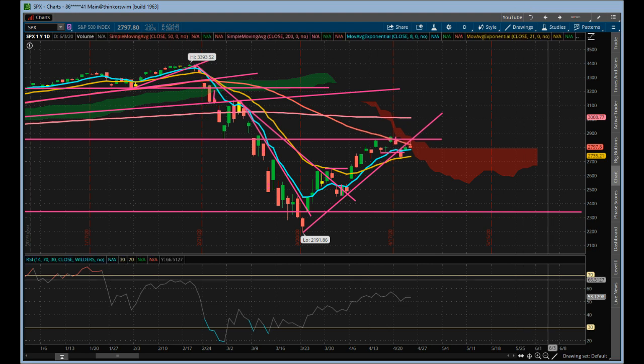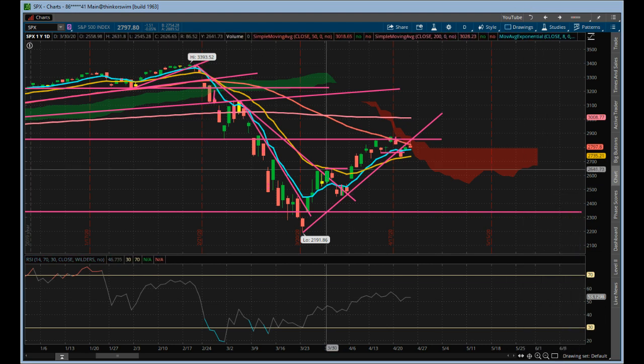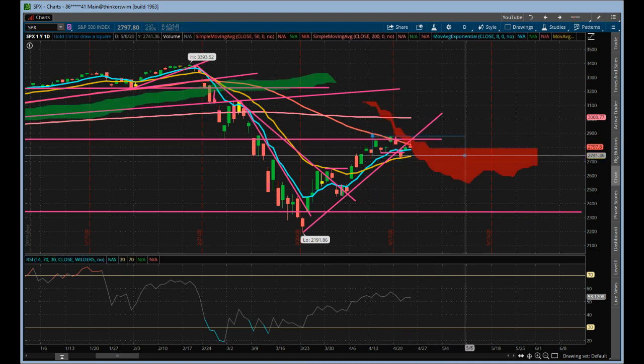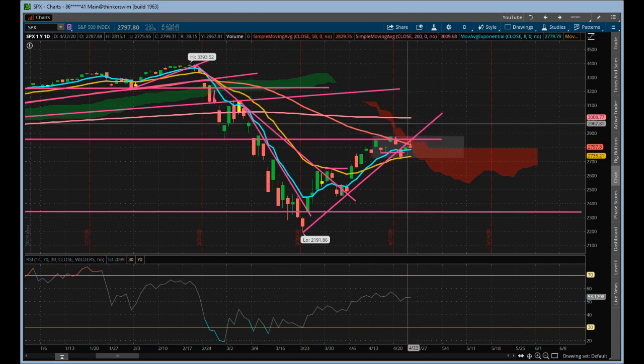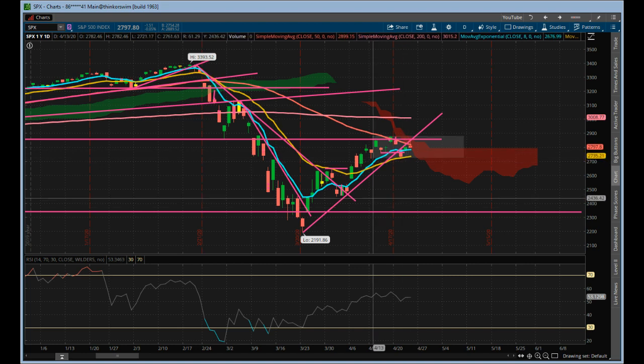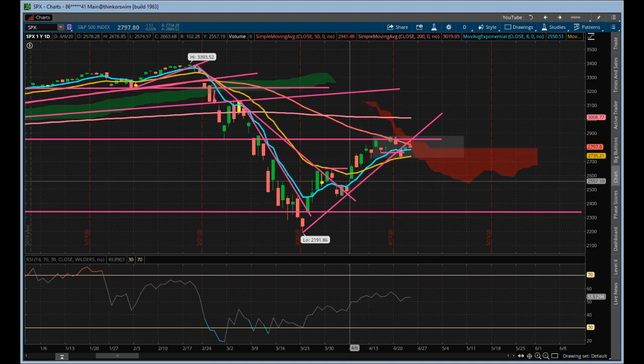Let me just get this right here, one second. Okay, we've got the top right here and the low right here. So there's your trend box. If we can push above here, it'll shift our trend line over, and we should be out of the cloud by then and working our way up to the 200 moving average. If we break down below here, then we may be targeting some lower levels, particularly the gap fill. There's a couple of gap fills down there, so we've got to keep an eye on those too. We'll talk about that in a little bit.